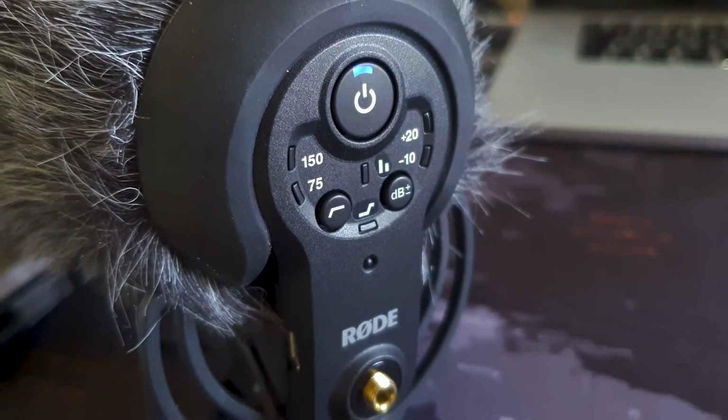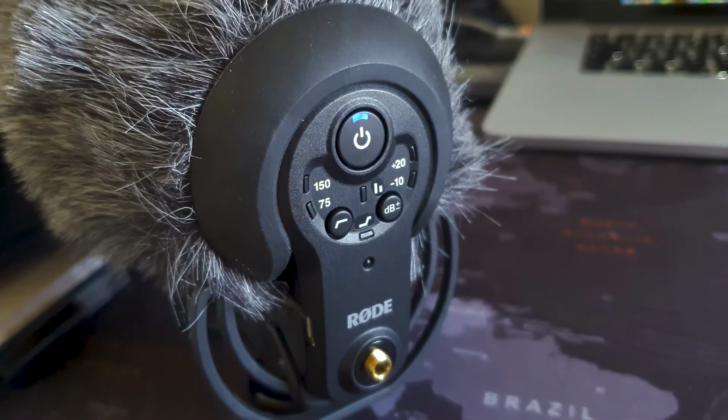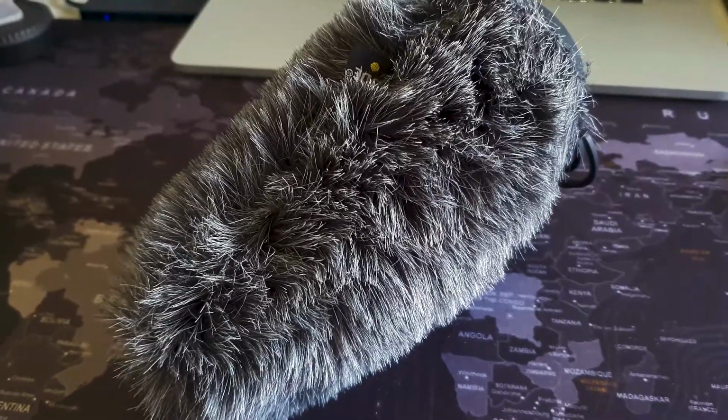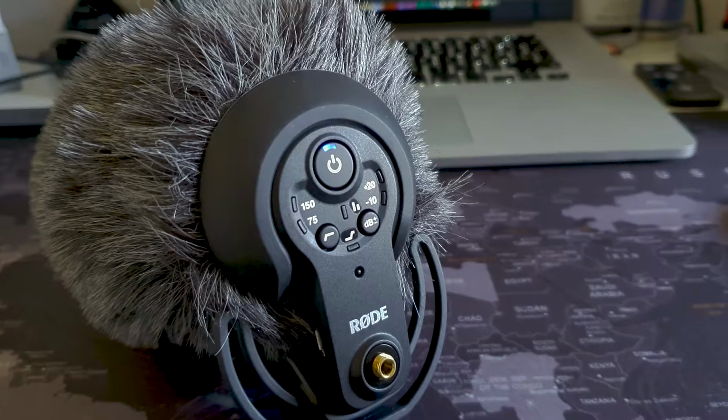Moving on, we've got the Rode Video Mic Pro. This is again a shotgun microphone, but it's much larger. It's also battery powered, so there is an on button on the back. This has a few more settings than the Video Micro has. This one has a boost: a decibel boost of minus 10 decibels, plus 20 decibels.